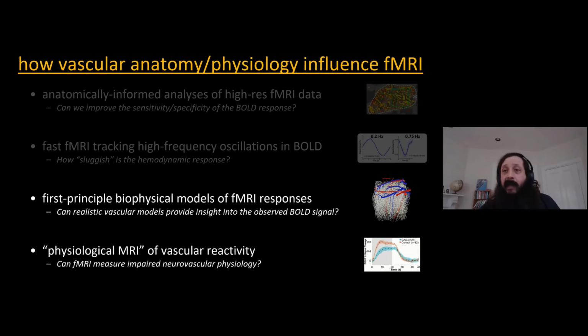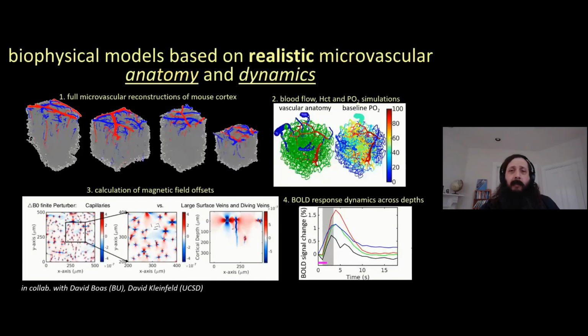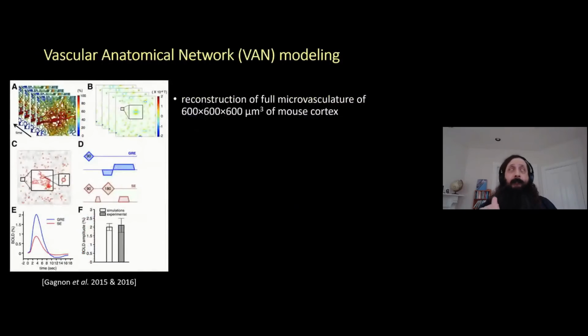And so next I'll describe our first principle biophysical models of fMRI. The biophysical models that I'll be discussing are based on both realistic microvascular anatomy and dynamics. This BOLD modeling approach was pioneered by David Boas and his group. We call this approach the vascular anatomical network, or VAN modeling approach, as it differs from other classic BOLD modeling approaches, such as the balloon model that some of you may have heard of.